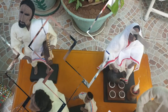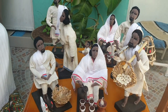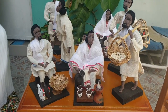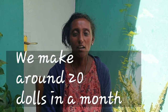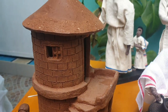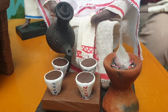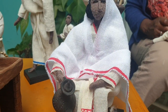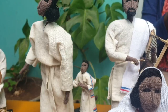So guys, this is the souvenir shop, and now I will show you about the cultural dolls and how they are made. So come. These are the cultural Ethiopian dolls made by hand, and they depict the unique culture of Ethiopia. These are the traditional Ethiopian dolls, which are beautifully handcrafted using all local resources like cotton, clay, newspaper, wool thread, metal, and so on.